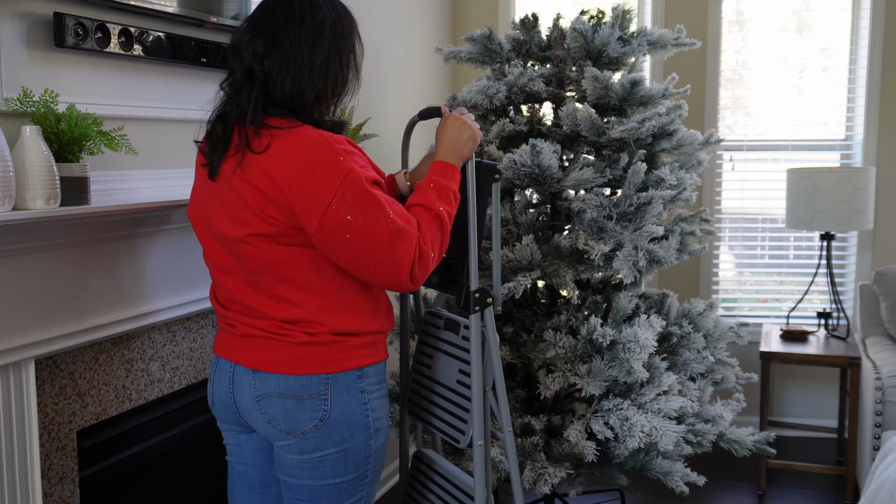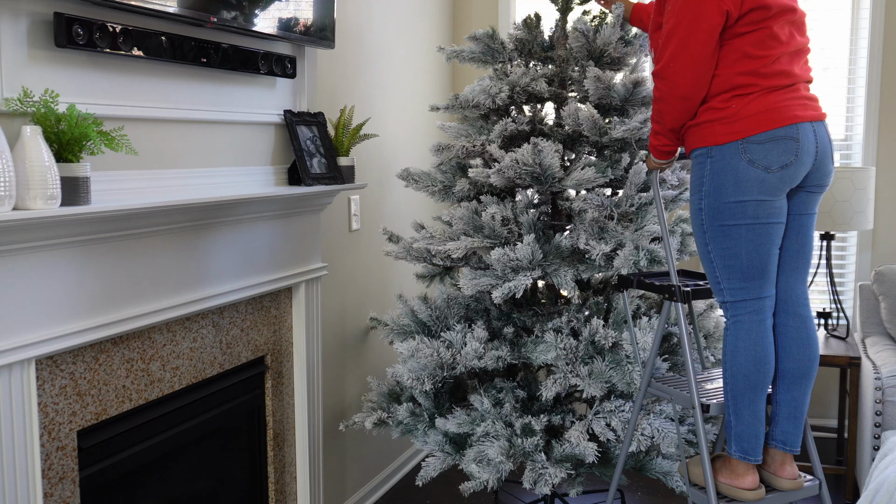Now that I have the tree up, the first thing I do is plug in all the lights to make sure the lights work before I go through all the energy of spreading out all the branches and getting ready to decorate it. Let me go do that and make sure she lights, okay?